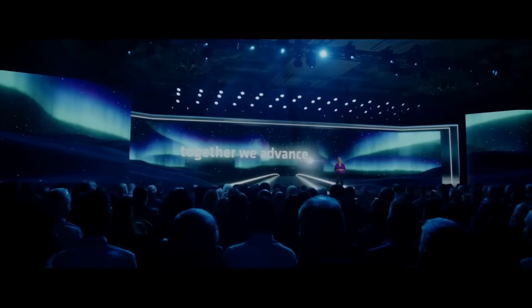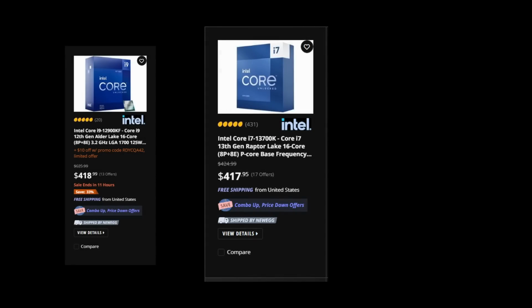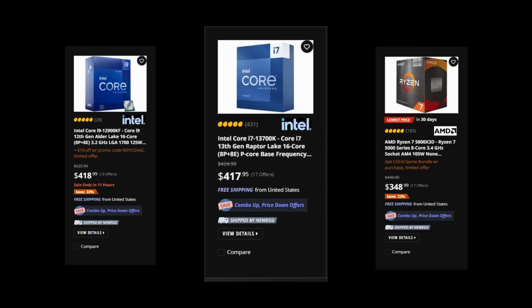What CPU would I personally buy right now? Either the 12900K or 13700K from Intel, or a 5800X3D on AM4. At around $400, the 13700K is probably the best all-rounder at the moment.